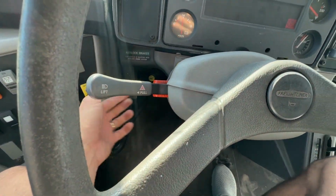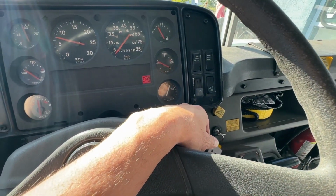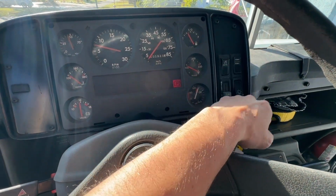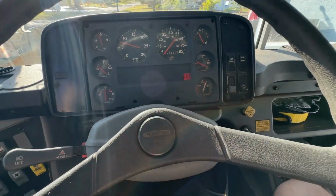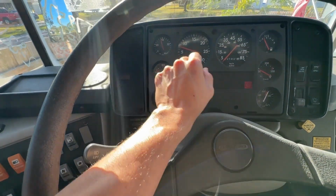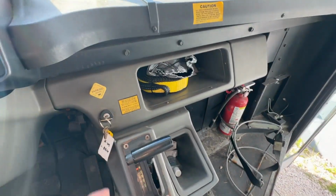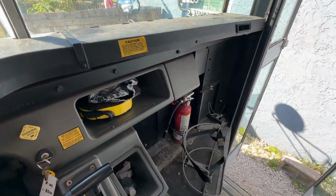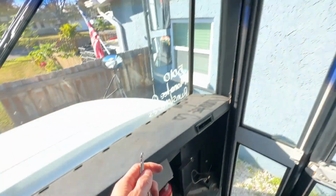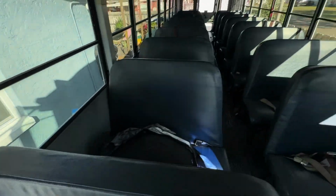Horn works. Hazards work like that. We've got our RPM control right here. We've got up or down to control the RPMs. We have our lights. What else? We got our battery. We've got our temperature. We've got our oil pressure. And that's pretty much it. That's everything we got on this bus. Here's our brake release right here. Fire extinguisher. Let's go ahead and turn this off. All right, we'll go ahead and turn this back to normal so this opens up. Okay. That's where we're at with this bus.